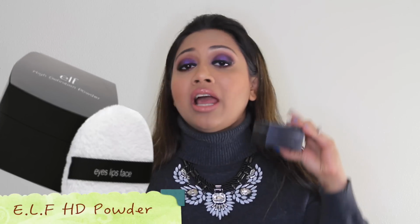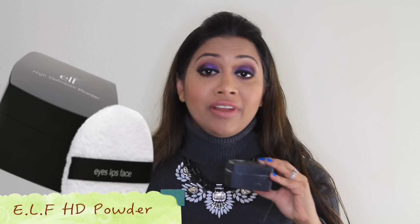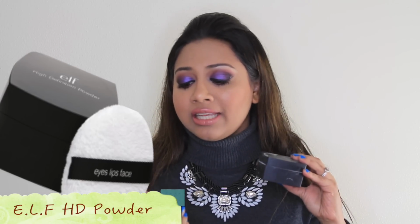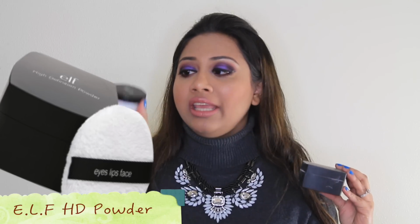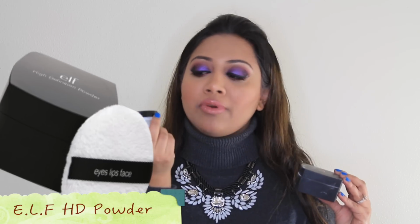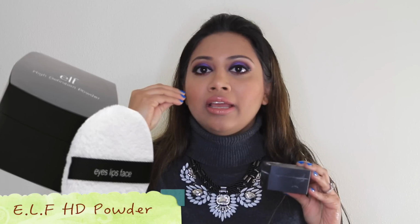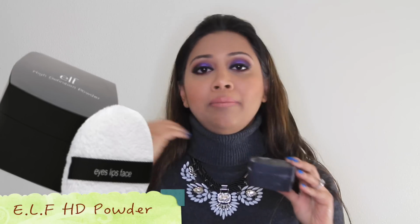So I have another setting powder from drugstore, and this one is the e.l.f. High Definition Setting Powder. So this is also translucent. So before I moved to the MAC Prep and Prime Setting Powder, I used to use this one. I would say that it does the job perfectly as my MAC Prep and Prime, but if I have to be picky, I would say that what deviated me is the silky finish of MAC Prep and Prime. So it has a beautiful silky finish, but this one I feel like, consistency wise, is a little bit heavy, but it blends perfectly too.